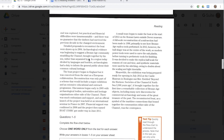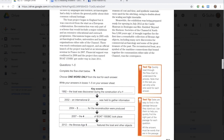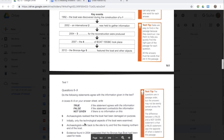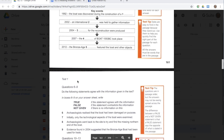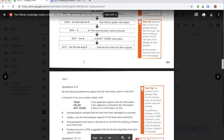Bronze Age community starting the channel brought together by sea rather than separated by it in a region today. Languages, borders, archaeologists, general public about their common cultural heritage. This paragraph deals with 2004, but there's no evidence found that it had been used for trade. They just say that the communities came together, but there's no evidence to say that they came together for trade. So what I will do is, I will put 9 as not given, but I will just put a question mark in front of it, because in case the answer comes further down, I don't want to be making a mistake.